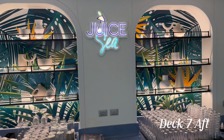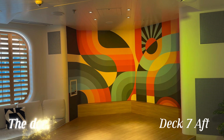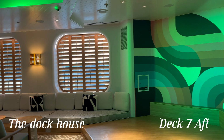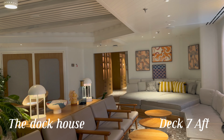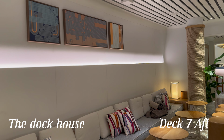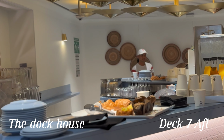Juice bar at sea. Grab and go with your salads. We are now in the dock. You can have some acoustic sounds, some bright flavours. This is the place of an afternoon where you might find an acoustic guitarist, also of an evening, or you can just relax, meet some new friends, or just head to the bar for a drink. This area is known as the dock. It's in the aft of deck 7.